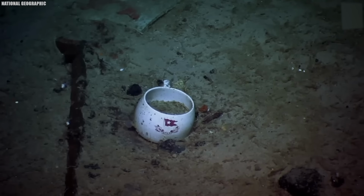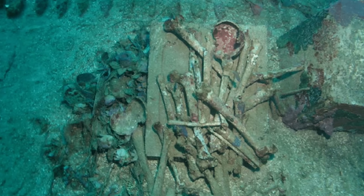New exclusive photographs, by far the best yet, are in from the Titanic. For most of this century, that huge passenger liner has been a dead ship.